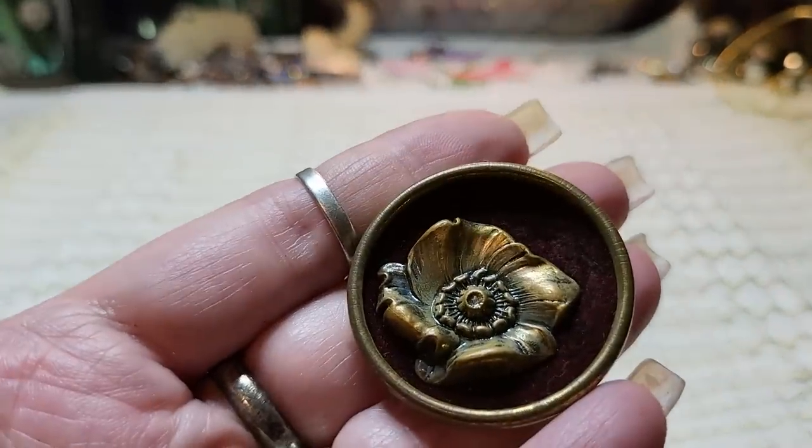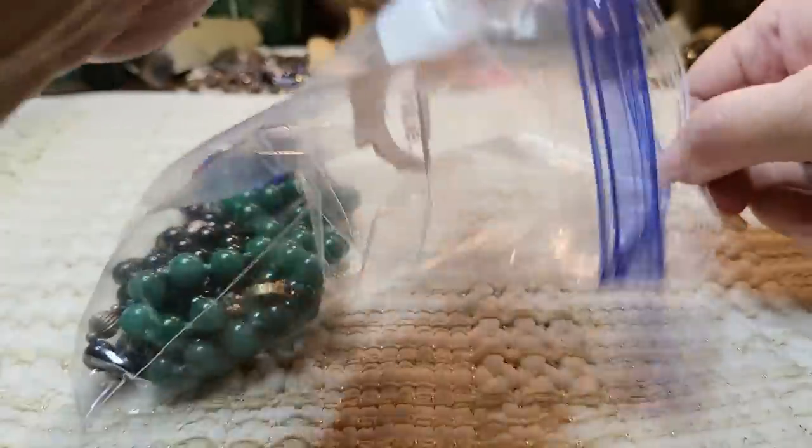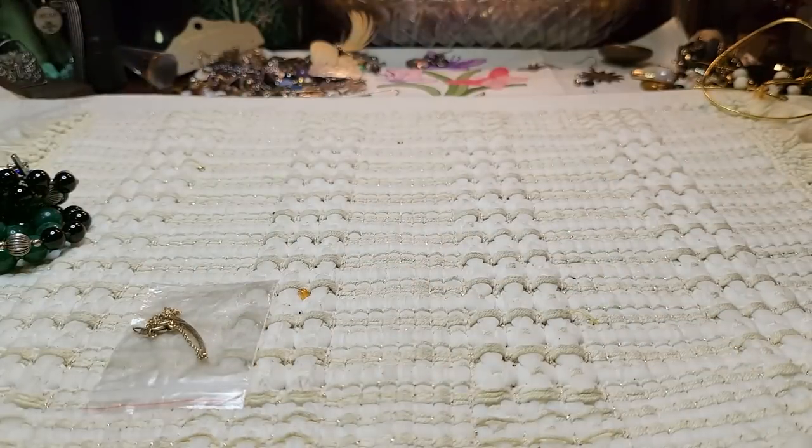Excuse me. I love that. Oh my goodness, I love it. Okay, let's see what's in one of Aggie's bags that she just sent me. She said she didn't wear it anymore, so she sent it to me. Let's see. I'm going to put it back in the bag.